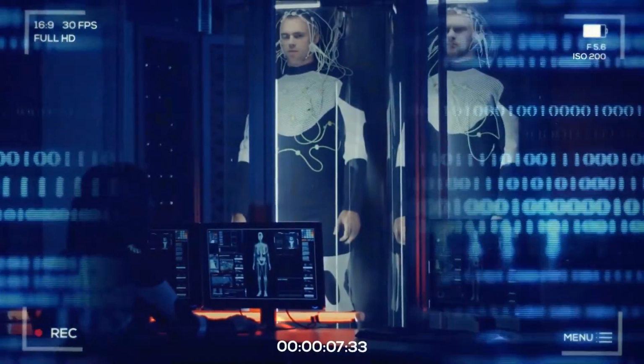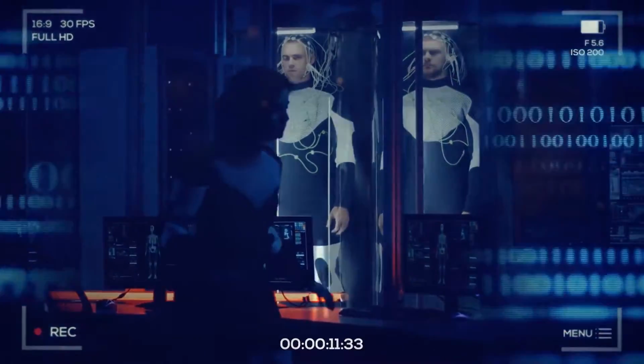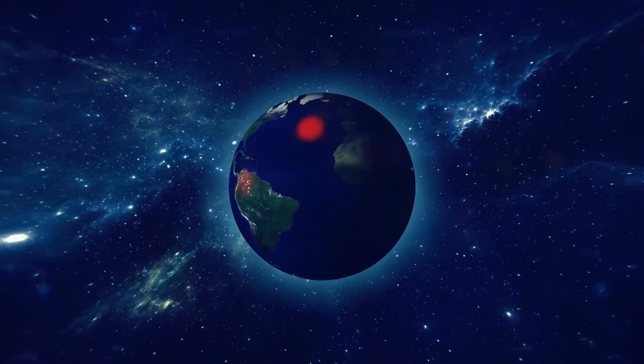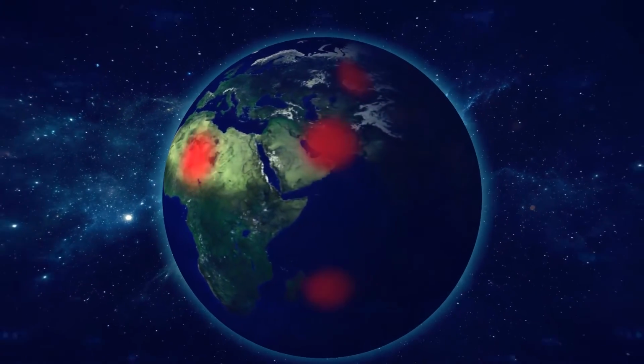We already have people studying how we might live on Mars right here on our planet. It's because certain regions of Earth closely mimic the harsher conditions on Mars.